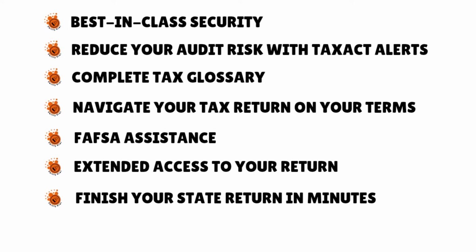And the one thing we also like is that you can bookmark. The bookmarks are cool because you can navigate your returns on your terms. All you have to do is just bookmark a question and return to it at any time.